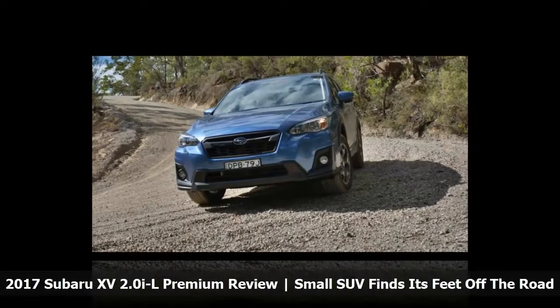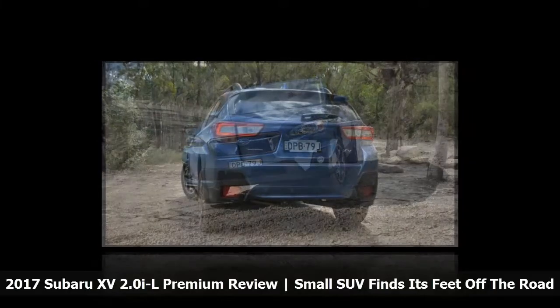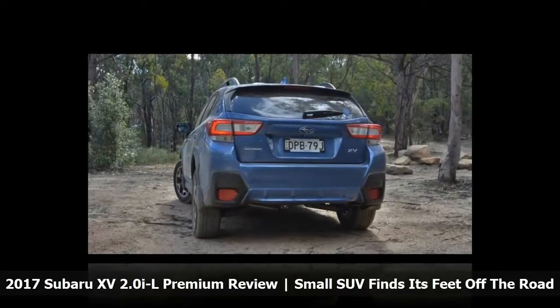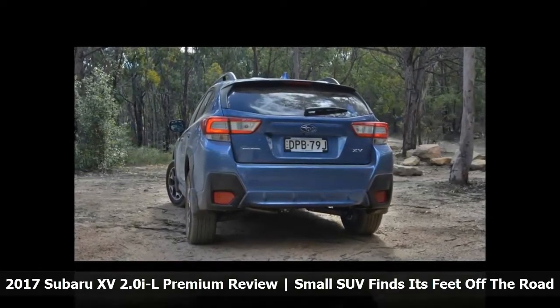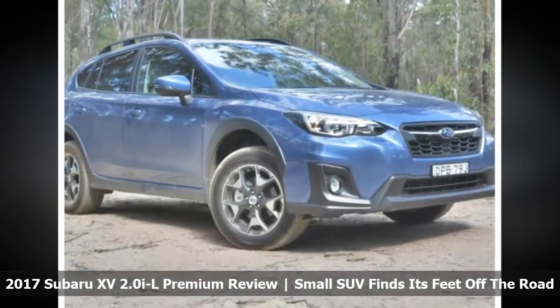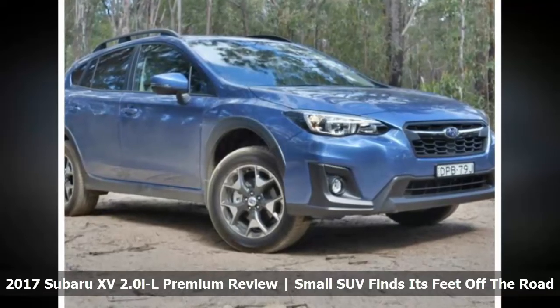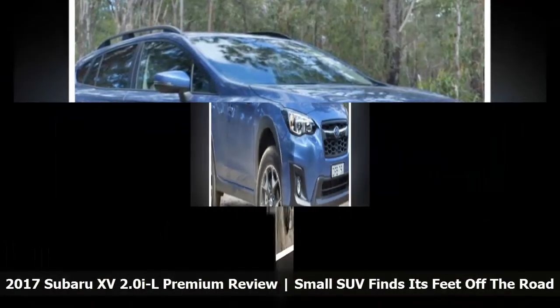Yet with a permanent all-wheel drive system, excellent ground clearance of 220mm, and even a hill descent control system, it promises to be more off-road capable than small SUV models such as a Mazda CX-3 or Toyota C-HR. This middle specification 2.0i-L Premium costs just over $30K, so depending on the perspective it really is either one expensive lifted hatch, or an affordable SUV.